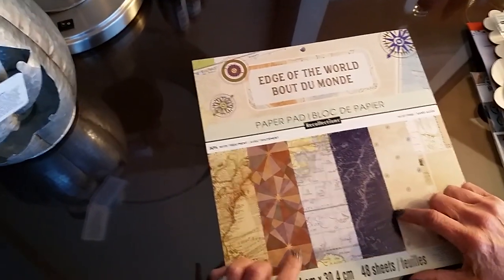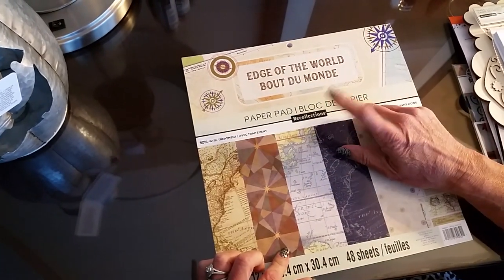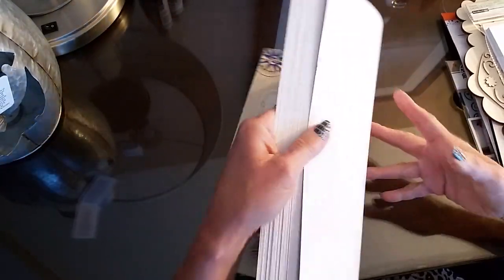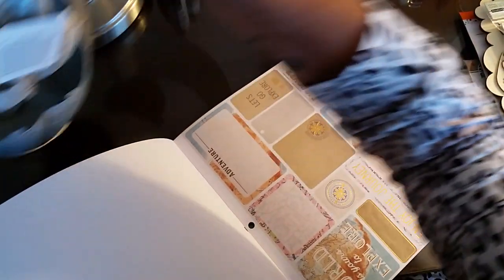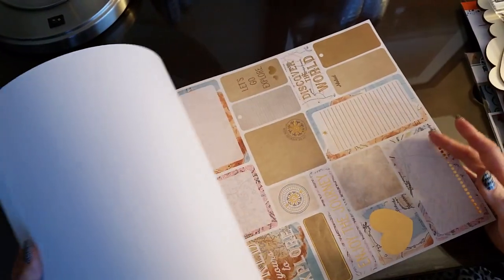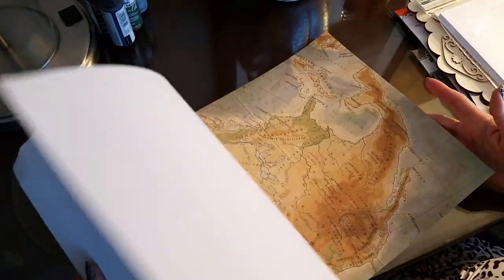And then this one was new. I have not seen this, but this is Edge of the World by Recollections. And basically it's all maps or travel related, but mostly maps. And I view maps kind of the same way that I do music, because you can integrate them so easily into a lot of different journals. So like that one's kind of mosaic, which I liked. So yeah, just really pretty maps.